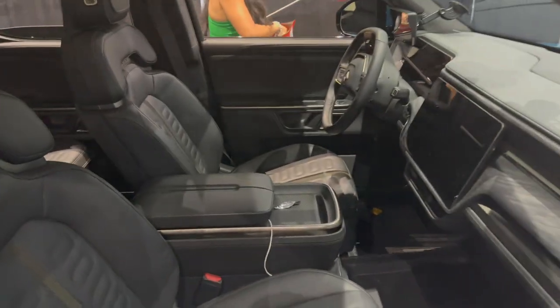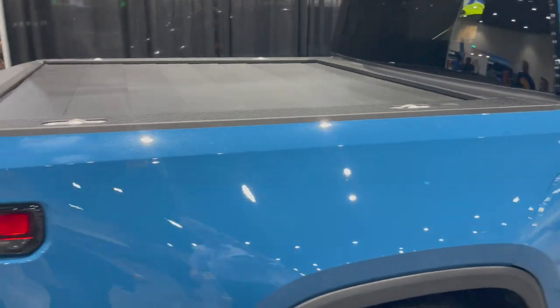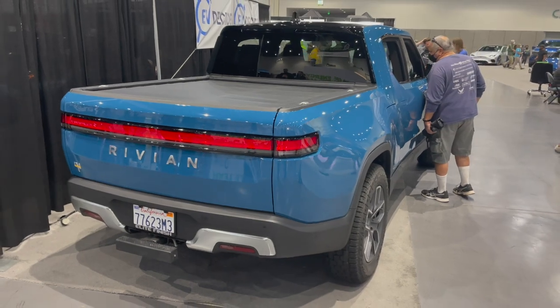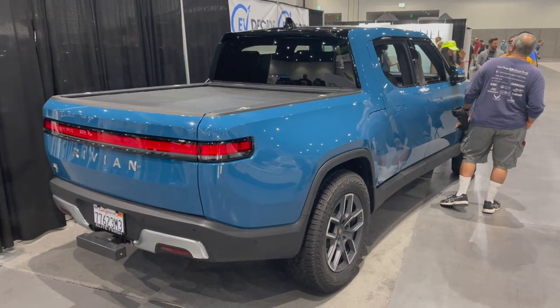Now, I've driven this car, not this exact one, of course, but I've driven Kyle's Rivian, and it drives great. It's fast as heck. It's got over 800 horsepower, 0 to 60 in 3.x seconds. But that's not the whole picture here. This is a utility vehicle. It's a hauler. It does it all.